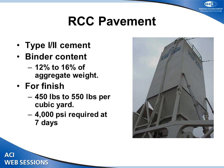The RCC pavement, what I've seen so far on the 3 projects has been a type 1-2 cement. Binder content will vary depending on the situation, meaning the percent of cement, of course. But ultimately, they're operating in that range of 450 to 550 pounds. Generally, I see more in the neighborhood of 450 to 500. But again, 7-day compressive strengths, 4,000 PSI.